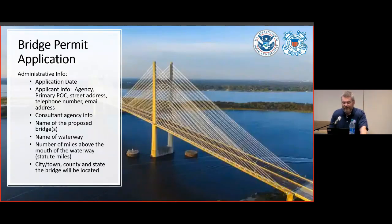All right. The bridge permit application itself. Again, we're going to be covering this in exhaustive detail in the bridge permit application technical session. You're going to need coffee for that. But painting with broad strokes, this is some of the preliminary information that we're going to require. You can just see on the slide, this is just administrative stuff, really. The date of the application, applicant info, the agency, primary point of contact, street address, phone number, email address. If you're working with a consultant, we're going to need the consultant agency information. Name of the proposed bridge.